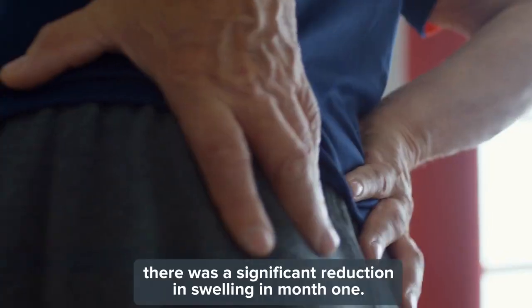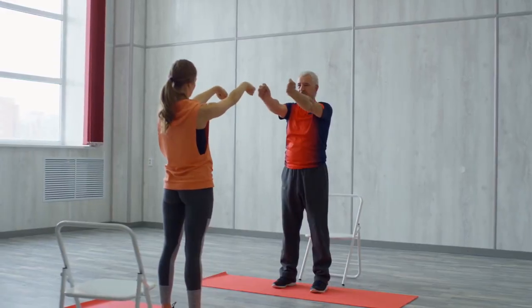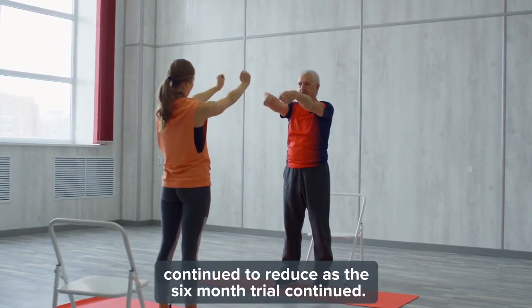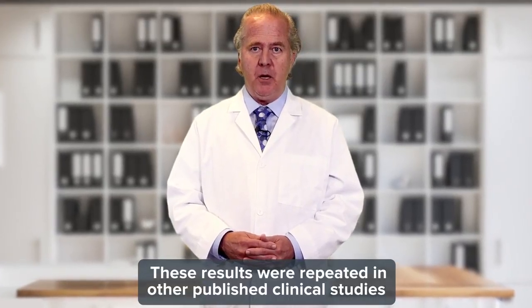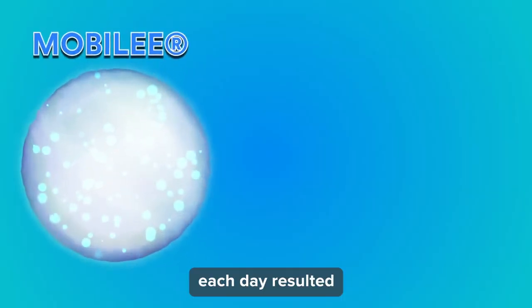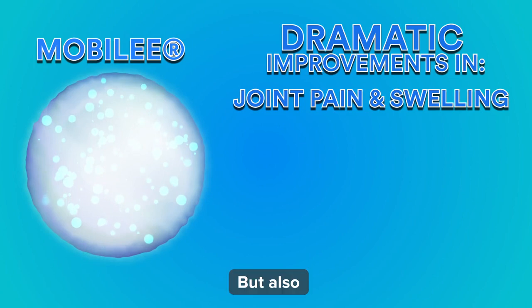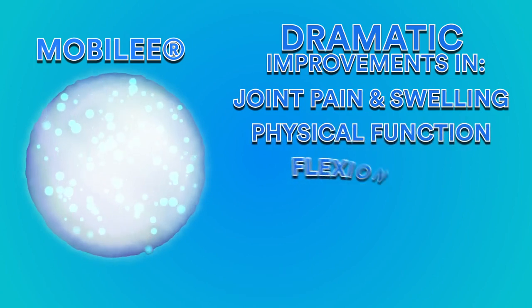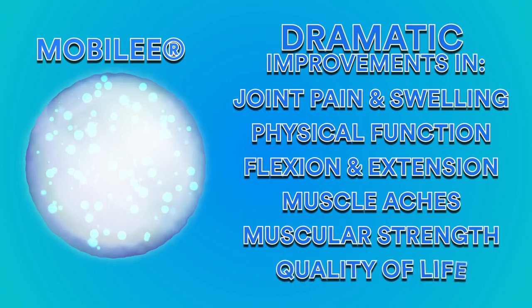Added to that, there was a significant reduction in swelling in month 1, which again continued to reduce as the 6-month trial continued. These results were repeated in other published clinical studies where supplementing with 80 milligrams of Mobilee each day resulted in not only dramatic improvements in joint pain and swelling, but also physical function, flexion and extension, muscle aches, muscular strength, and quality of life.